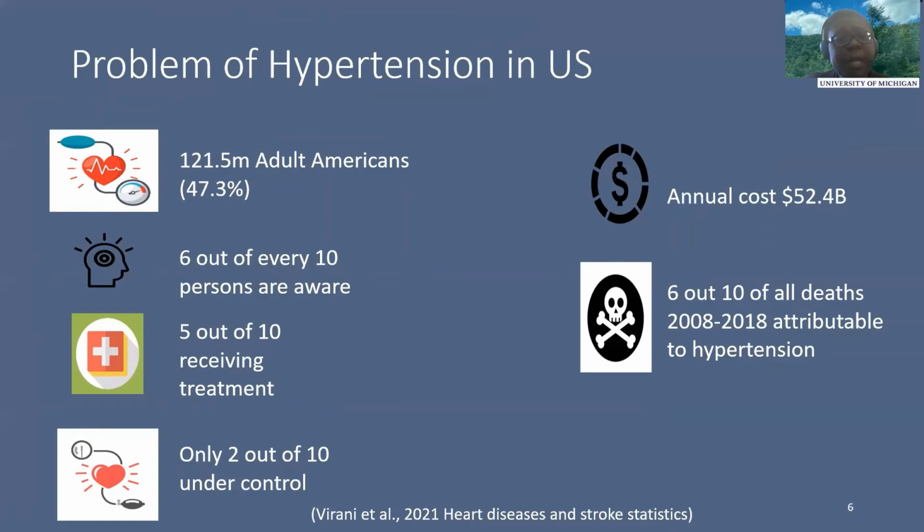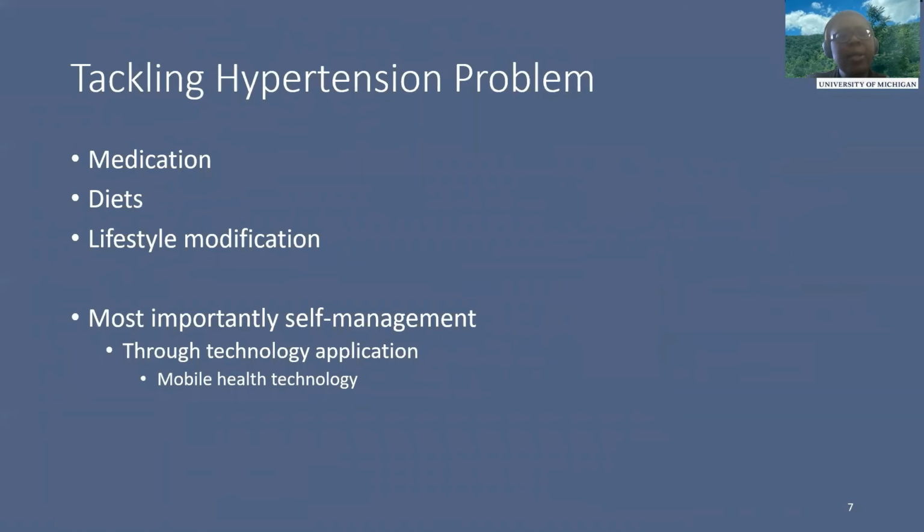And the number of people that have died within 10 years, from 2008 to 2018, 6 out of every 10 of them were attributed to high blood pressure. So we have a serious problem that needs to be dealt with here in the US. And how do we do that?